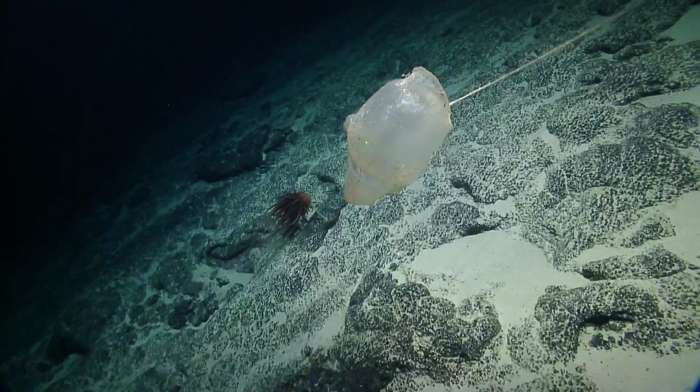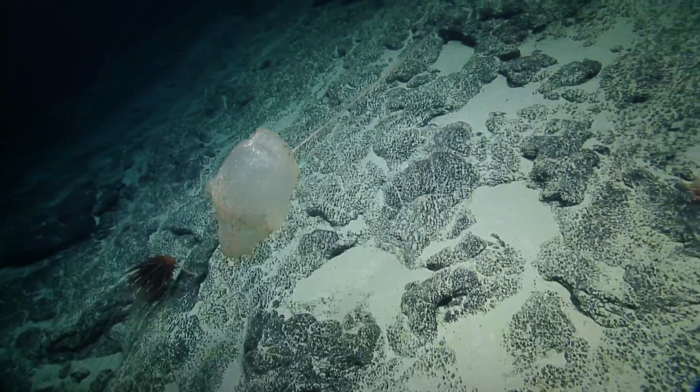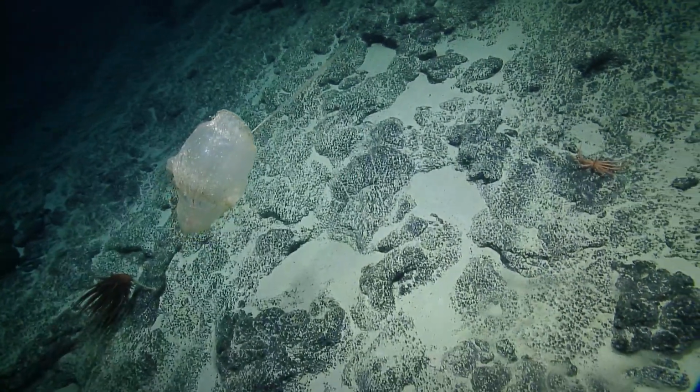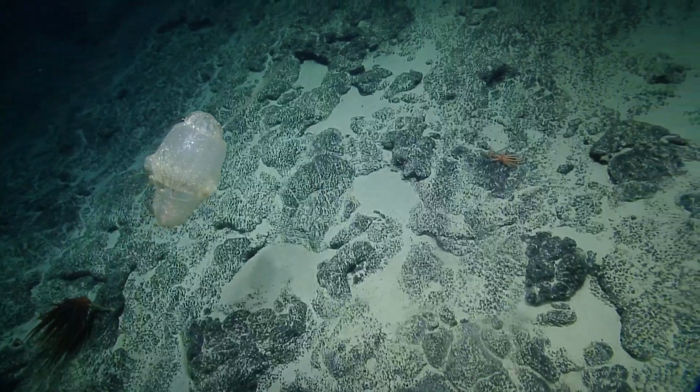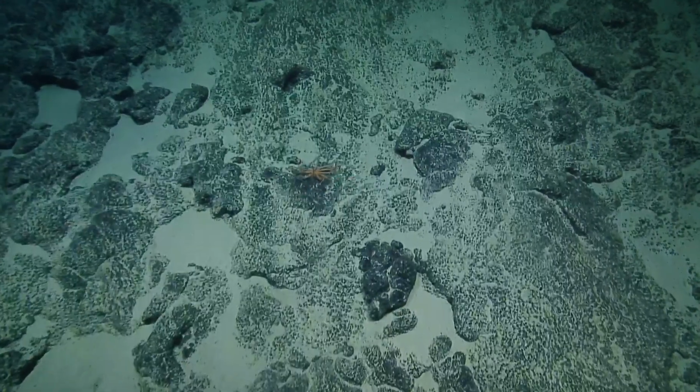Are we wanting to collect the new order of an anemone? It would be hard to collect. If it's just been described, that probably means they've got a sample of it. Ooh, there's a sea star. Is that a sea star? Can't describe them without one. Yeah, push in on the sea star. Yeah. Sure.